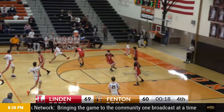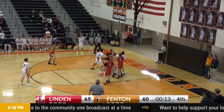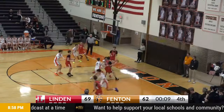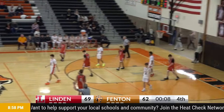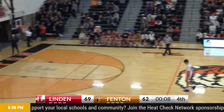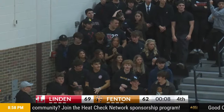Fenton back with it. Brown has not wanted to give this game up. He has been relentless. Obor Taylor for two. With just 10 seconds left, it doesn't feel like there's enough time, but Fenton, you have to give them props for not giving up on this game. They have played a full 40. Yeah, they've battled the whole way through.